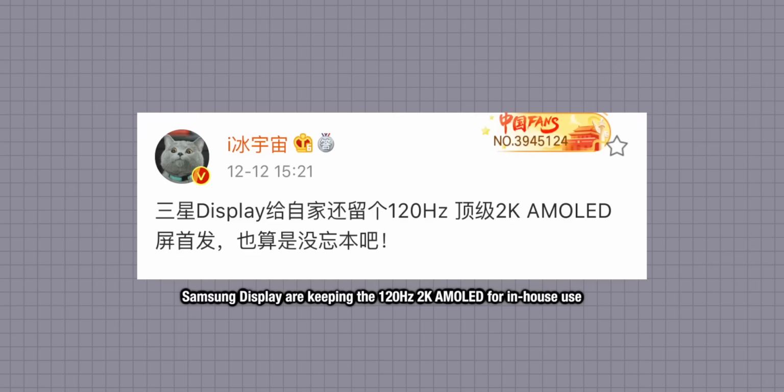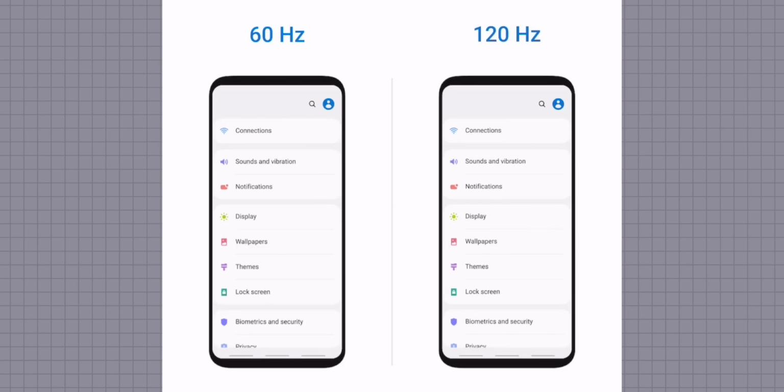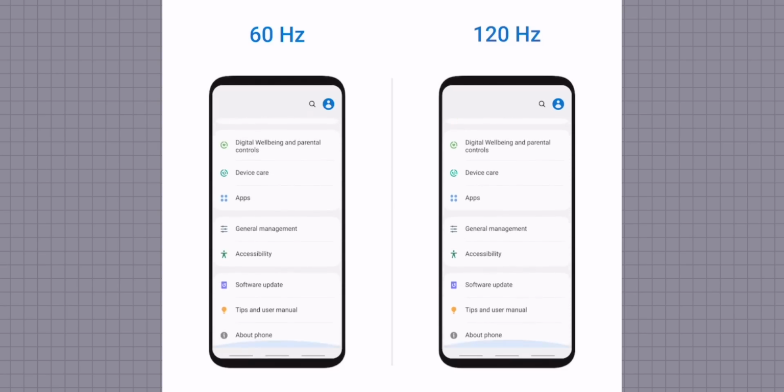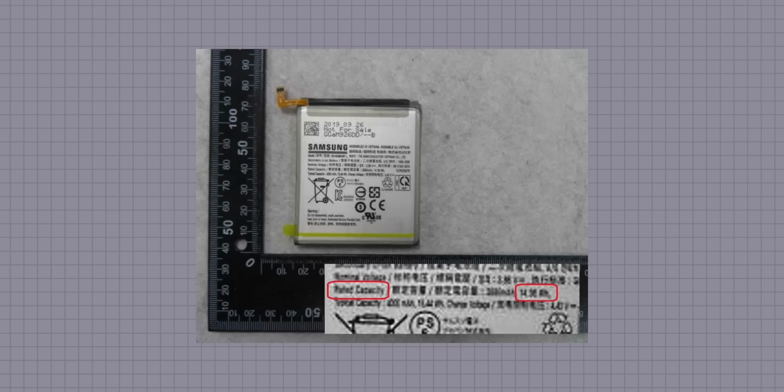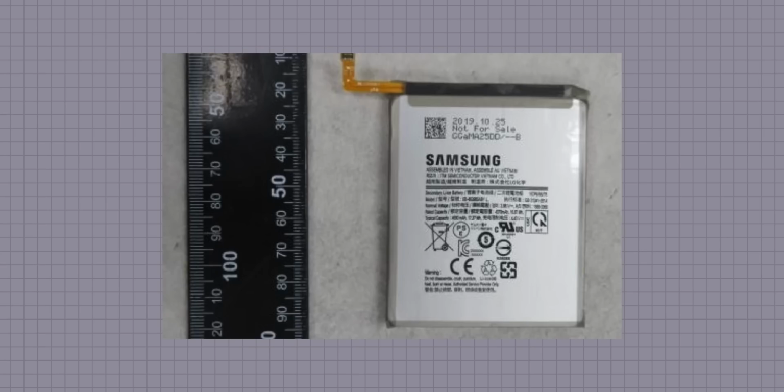According to leaks, all phones in the range will feature 120 Hz refresh rates. That's going to be a really amazing spec combined with the quality of Samsung's OLED displays. And of course, with higher refresh rate displays and the higher power chipsets used, bigger batteries are also needed. 3,800, 4,500 and 5,000 mAh has been tipped and leaked by some parts leaks that we've seen previously.